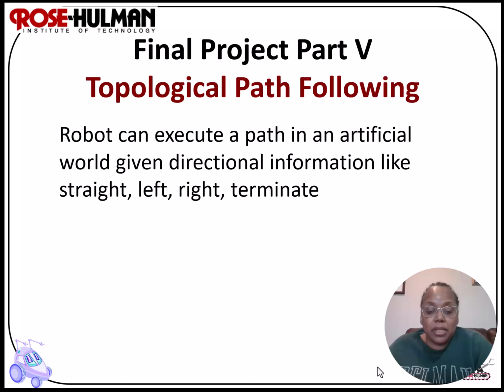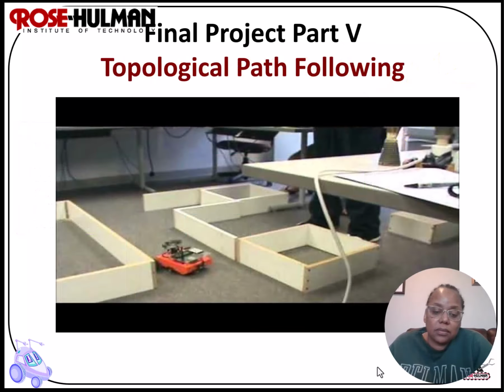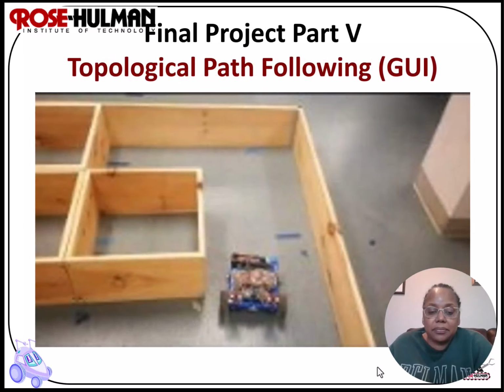Topological path following. You now use the topology of the world in distinctive places to send the robot from a start to a goal position. So in other words, the robot is following center, making a Voronoi diagram, or following left or following right. And as it gets to an opening in the world, you have given it a path, so it knows that at the first opening, turn right, at the next opening, turn left, and at the next distinctive place, stop moving, which is that dead end. And here are some examples of that for you to view later.